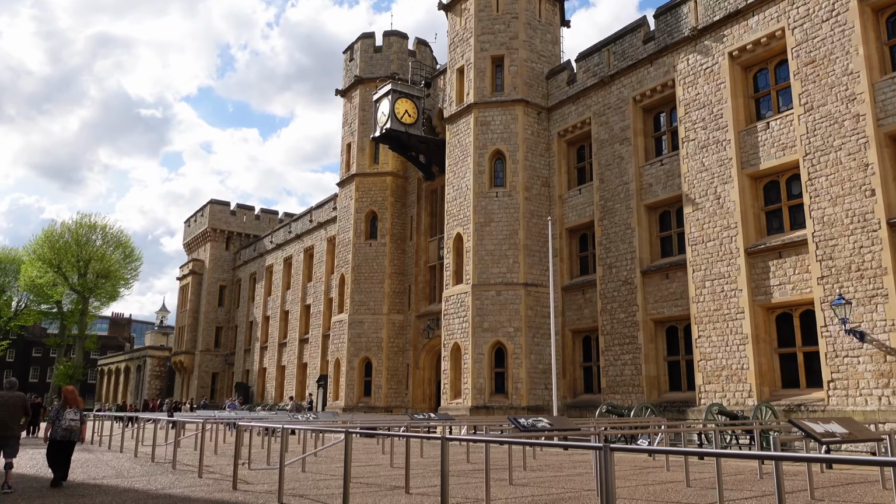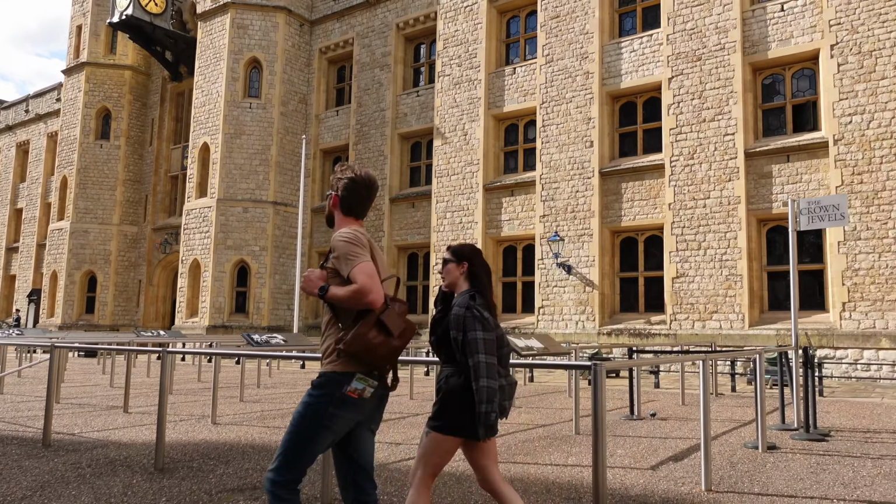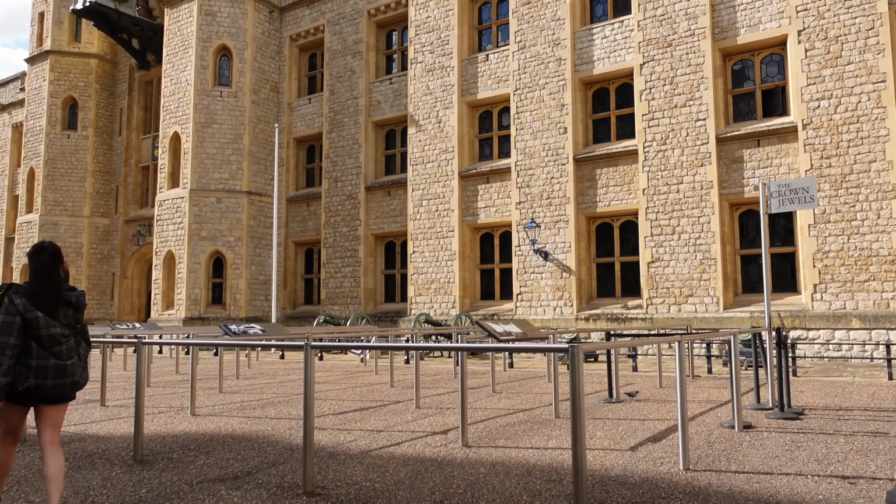This building is where the royal jewels are. It was completely accessible. I just couldn't record while I was inside. Just finished in the crown jewels with Scootz. It was completely accessible. Honestly, it was a nice break having the flat surface. But we got to see crowns and different things that they've used in ceremonies. It was really cool, really accessible.